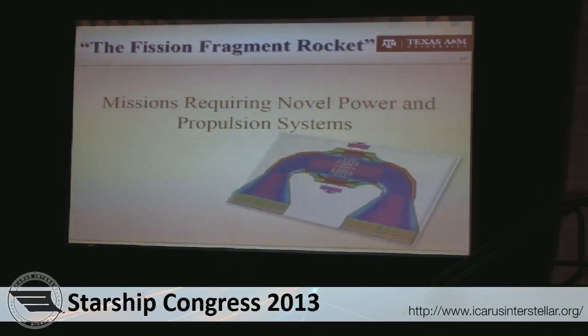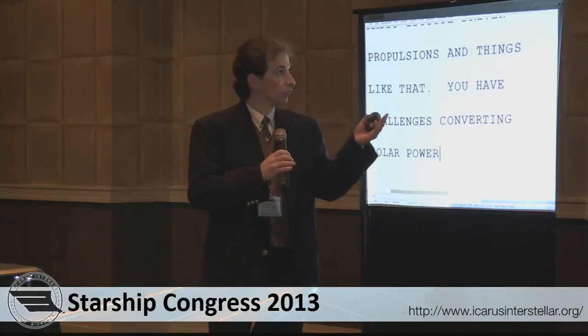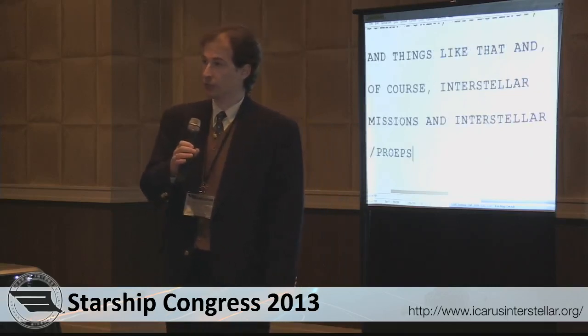So, the mission is propulsion systems that utilize fission fragments. Certainly anything related to situations where you're looking for an autonomous power source that can operate for a long period of time. If this is a reactor, then it's a controllable source. It's more in your control than, for example, sources driven by radioisotopes. Also missions beyond where you would have challenges converting solar power with sufficient efficiency. And of course, interstellar missions, interstellar probes, where you would need a reliable supply for a very long time.